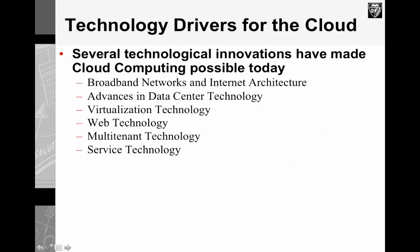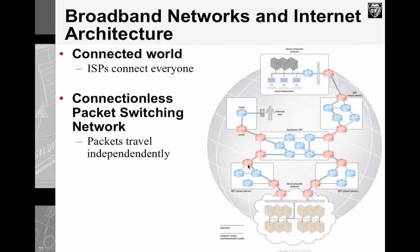There are several technological innovations that have also made cloud computing possible today. Broadband networks and internet architecture, advances in data center technology, virtualization technology, web technology, multi-tenant technology, service technology, all these different technologies have made cloud computing possible today.